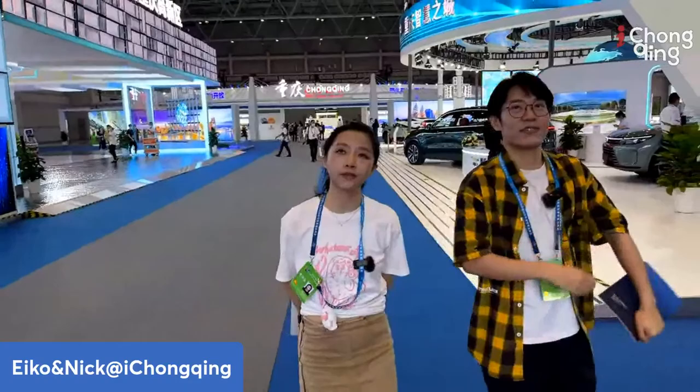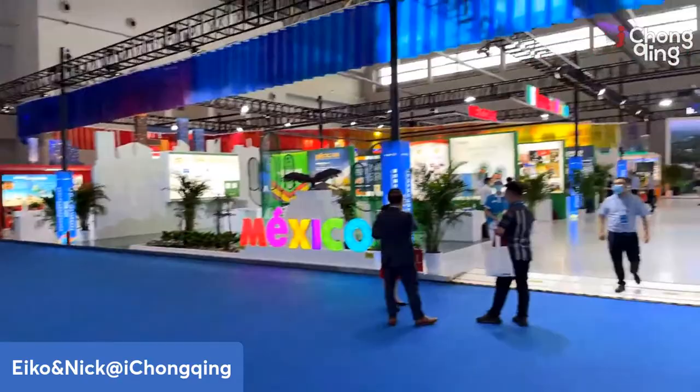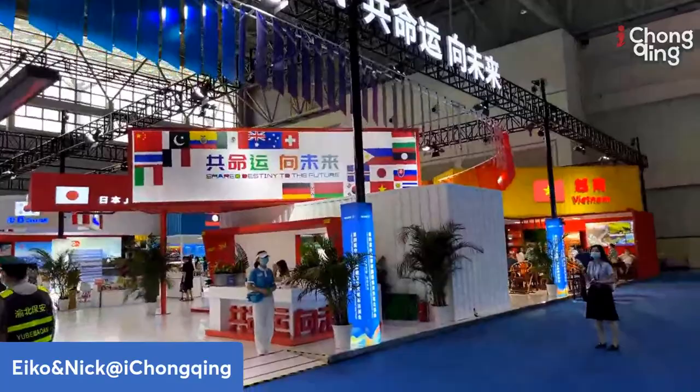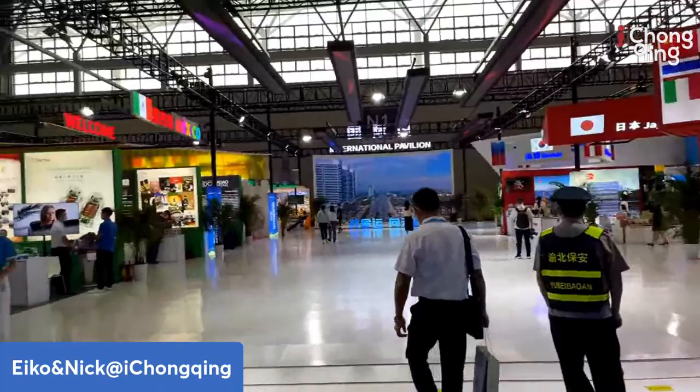Of course. So now we've come to this International Collaboration Hall in this year's 4th Western China International Fair for investment and trade today. What's the feature of this hall? The feature of this hall? This hall is actually a pavilion. This is the International Pavilion.